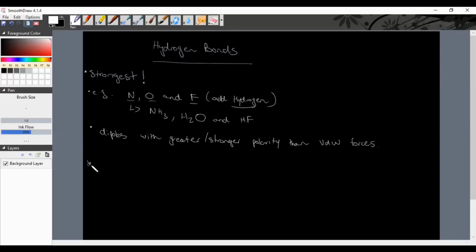The second thing that we must note is that we pay attention to the lone pairs, the lone pairs of electrons that exist in, for example, nitrogen and oxygen. So for example, nitrogen has one lone pair.